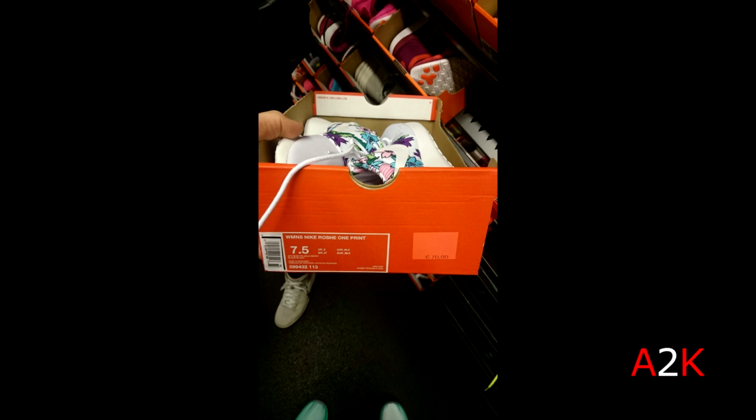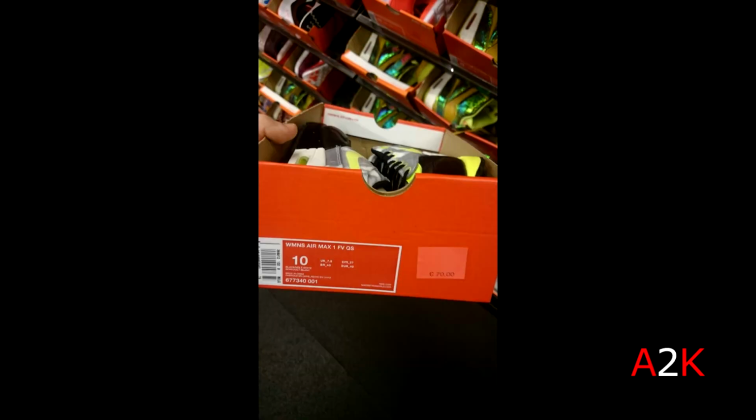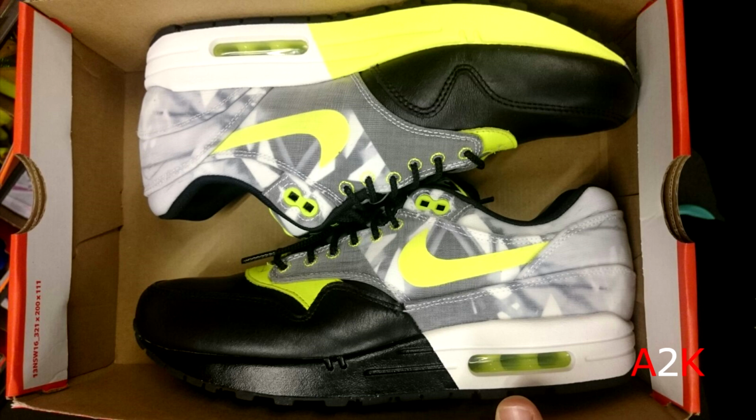Not sure which pack this is. Aloha pack probably, not sure. And 75 bucks, like I said. I can imagine that a lot of girls would like these. And then finally, a pair of men's shoes again, a pair of Air Max 1s. This is a colorway that I was talking about. Like, I'm not a fan of this colorway. Too funky in my opinion, and 75 bucks, I would never pay that price for such an Air Max 1.